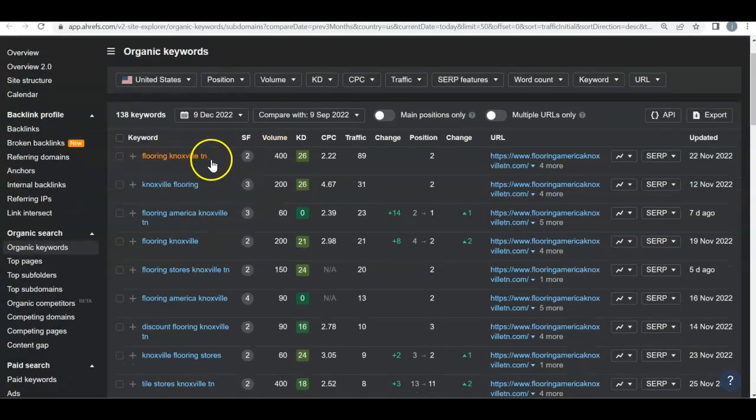So Flooring Knoxville is their top one. As you can see, they're in the first real position. They're getting 89 traffic out of 400 people. Knoxville Flooring, 200. They're getting 31 traffic out of 200. Flooring Knoxville, they're in the first real position. They're getting over 10%, almost 25%. So a lot of these buyer intent words that they're ranking for, they're getting that traffic.